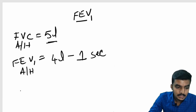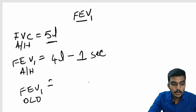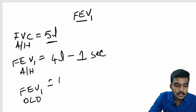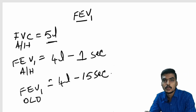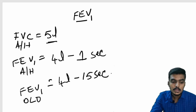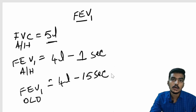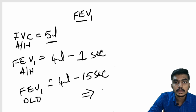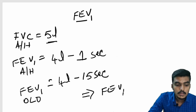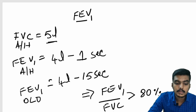But in the diseased individual, with FEV1 in an obstructive lung disease person, he can expire this amount of air, I mean 4.6 to 5 liters, but he will take around 15 seconds to expire these 4 liters. So we can make a difference between who is an obstructive lung disease person and who is an apparently healthy individual. This is why FEV1 is very important to diagnose obstructive lung disease and respiratory disease cases. And this forms a very important ratio, called the FEV1 by FVC ratio, which is more than 80% in a normal, apparently healthy individual.